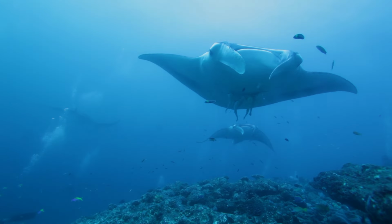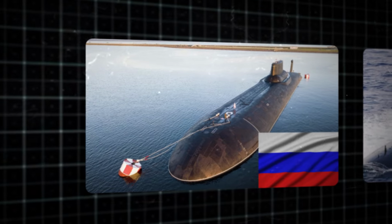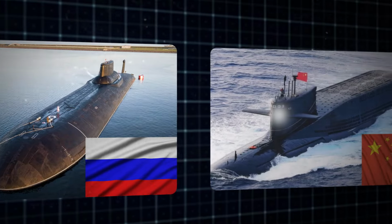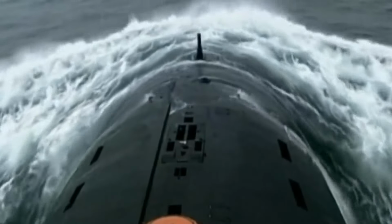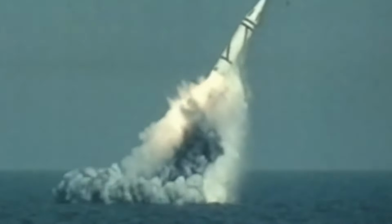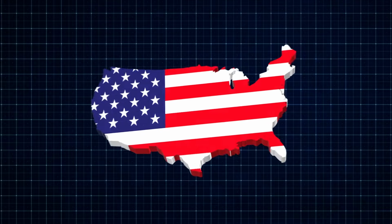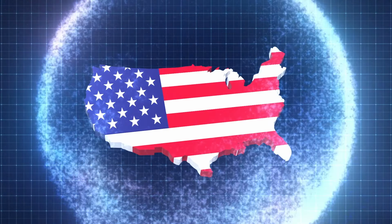While nature's manta ray feeds on small fish and plankton, Northrop Grumman's manta ray targets much bigger prey, the nuclear ballistic missile submarines of enemy nations. These subs can sneak deep into American waters, posing a huge threat by potentially launching devastating attacks on the mainland. The manta ray is designed to counter these threats and protect American shores from a new nuclear conflict.